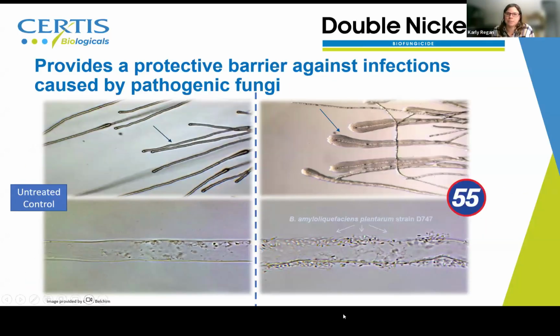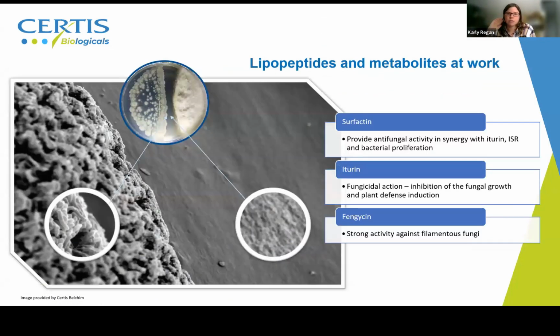So this is showing an example of that like protective growth along plant roots. So on the left-hand side, you're seeing the roots themselves. On the right-hand side, you're going to see that they look quite a bit thicker because they have this protective barrier that the bacteria have put there by growing along the root surface that makes it harder for pathogens to move into those roots. So this is showing sort of how those metabolites and peptides are preventing disease control.